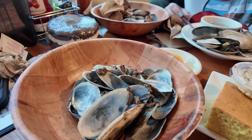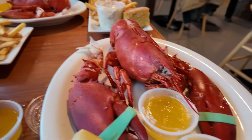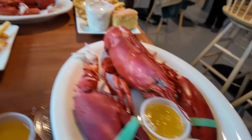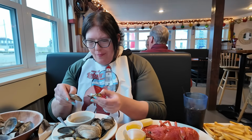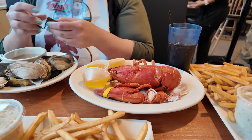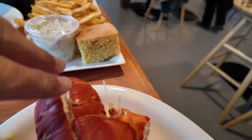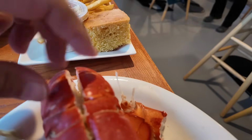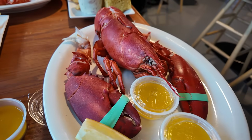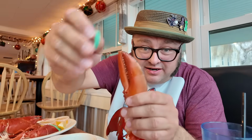So I finished all my steamers there, but look who showed up. The lobsters. Jen's trying to keep up there. Yeah, I still have a lot left. She got the 1.25 lobster. I got the 1.5 lobster. And look, they've already broken them up a little bit, to make them easier to eat. I'm very appreciative of that. Let's crack into this lobster here.